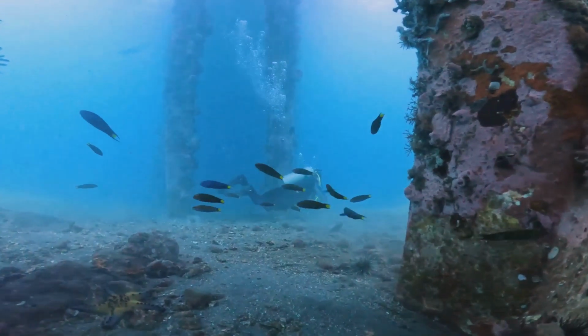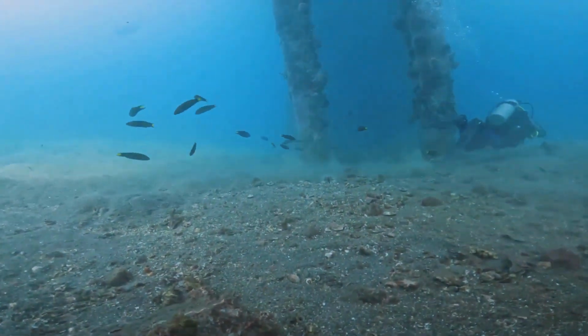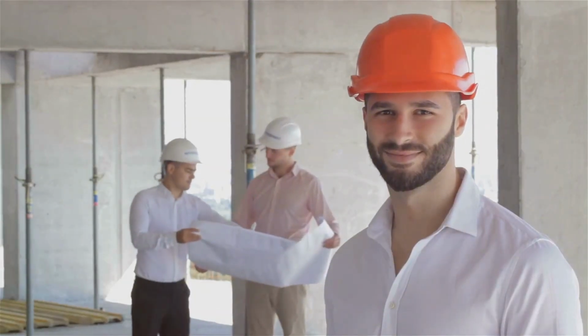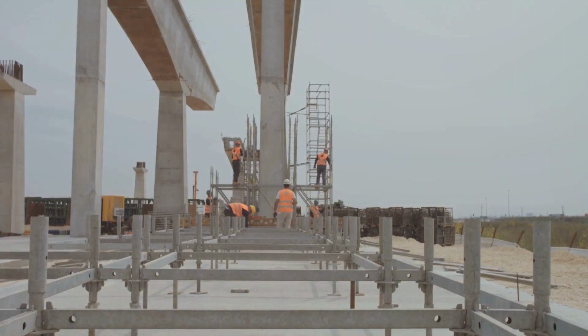Lastly, we discussed the finishing touches. This is where the structure is made ready for its intended use. Whether it's a tunnel, a bridge, or an underwater hotel, the final steps ensure that the structure is safe, functional, and aesthetically pleasing. The marvel of underwater construction is a testament to our ability to overcome challenges and push the boundaries of what is possible.